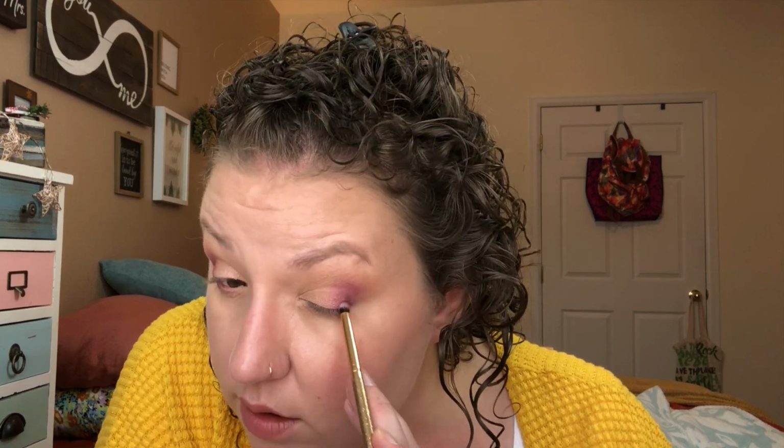and I'm just going to take that on the very outer part of the lid. And then I'm going to take it on the lower lash line. Probably just about the outer third, a good amount of color, and then just kind of fade it a little bit in. If you feel like pink tends to make you look a little sickly on your eyes, you can always do this exact same thing with the deep brown.